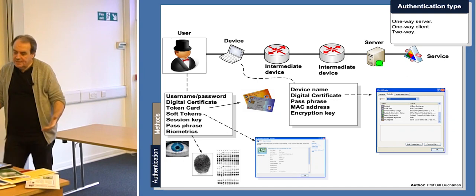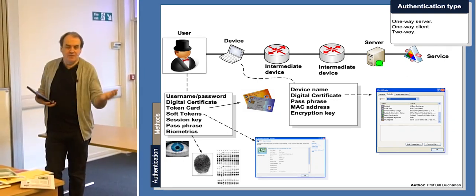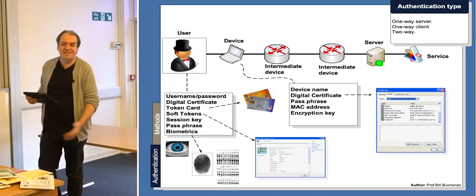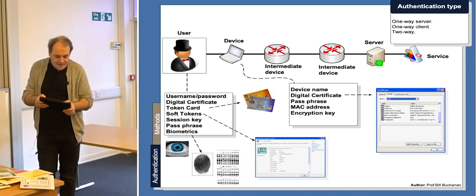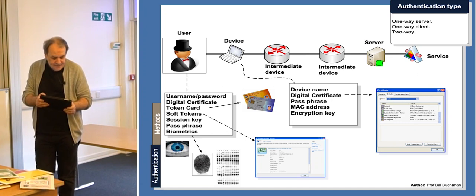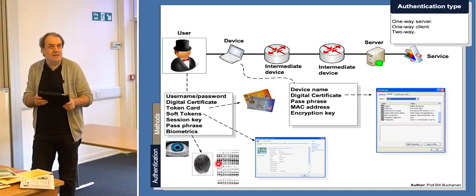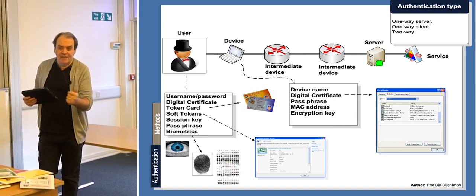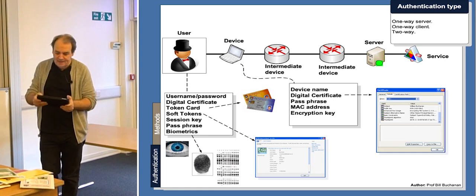So there's many ways that we can authenticate, and obviously machines dumbly still use MAC addresses and IP addresses and so on, domain names for their authentication. But we can take it down even to the point of having a DNA scan of someone. If it's a highly secure environment, they can now get it down to less than a few minutes for a DNA sample to be taken.